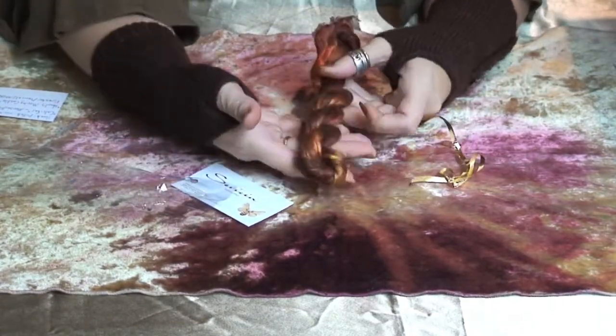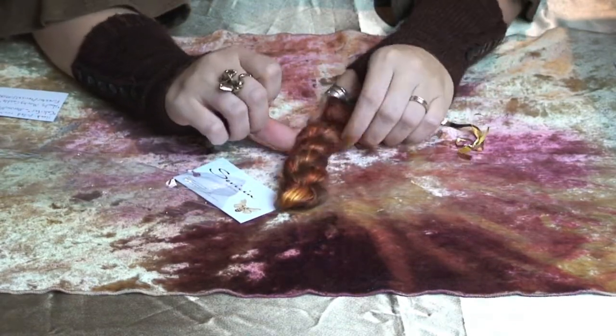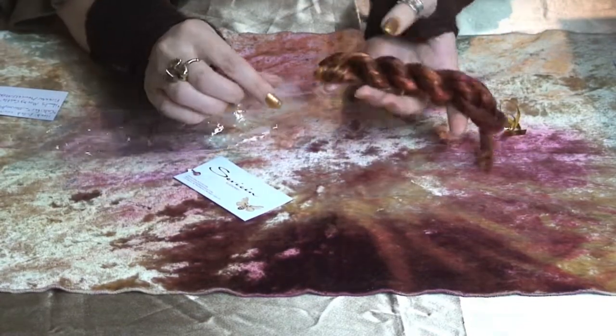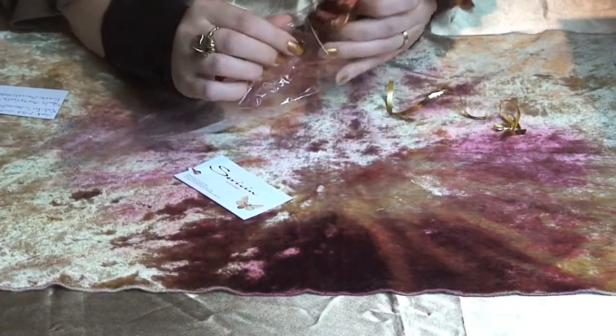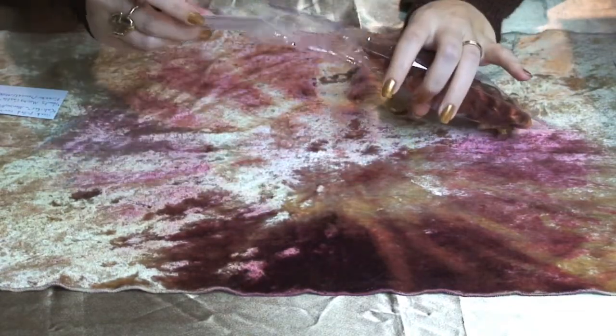Isn't that amazing? I'm telling you, it's just perfect. That is perfection. The lap of luxury. Lovely. And her shop is just brand new, but she's getting off to a really good start.